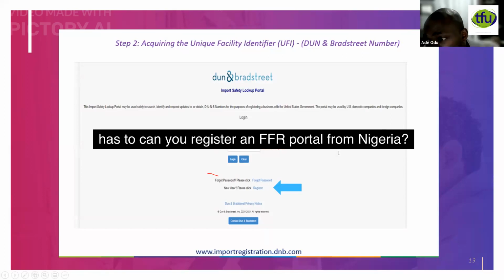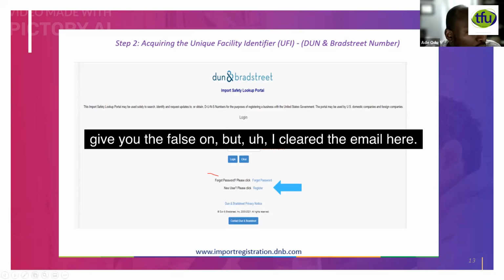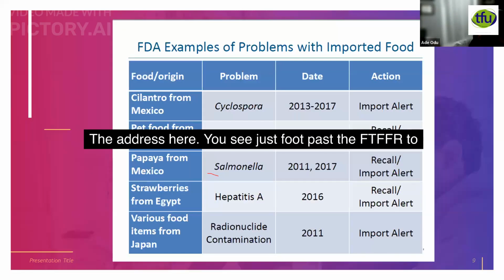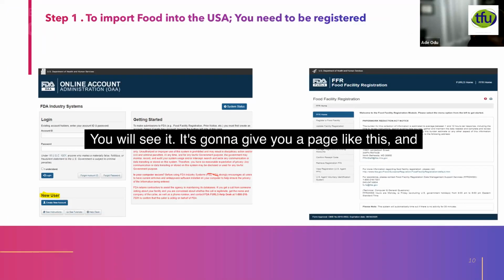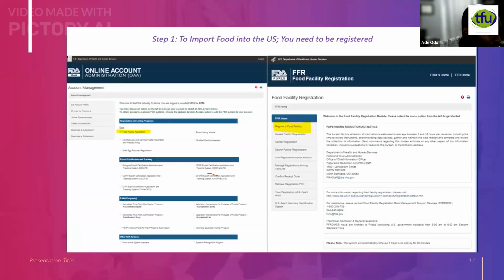Can you register on the FFR portal from Nigeria? Yes, the portal is open. A quick Google search will give you the FFR form, but I included the address here. You will see just food facility, FDA, FFR food facility registration. Just Google it. You will see it, and it's going to give you a page like this. And you can register from anywhere around the world.